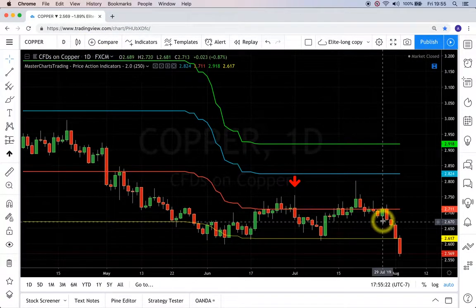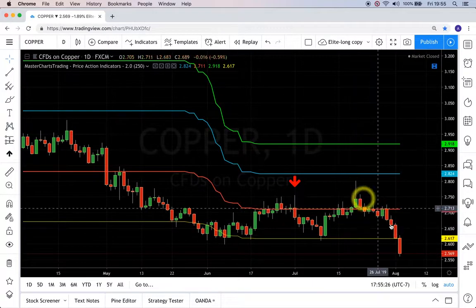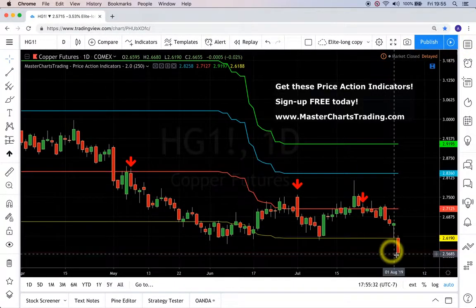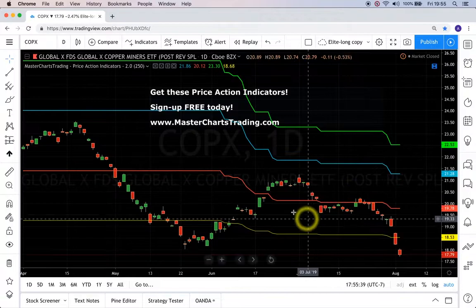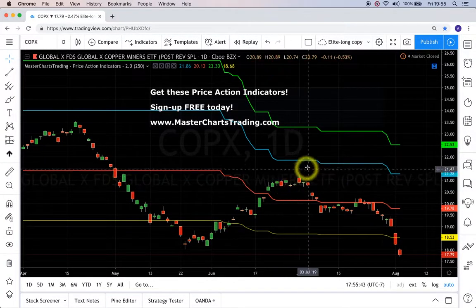Here's copper miners. See, same thing, basically following copper lower. I thought copper was going to break higher and copper miners with it, but it didn't happen here in July, and now we see a collapse to new 52-week lows. So overall, copper seems bearish. I would continue placing bearish bets.